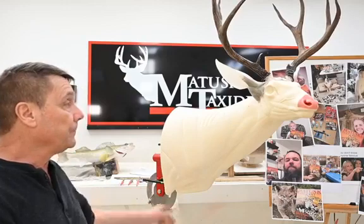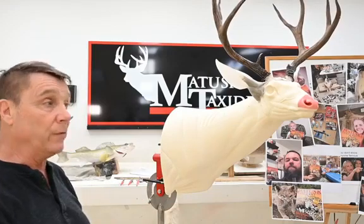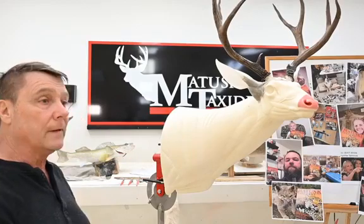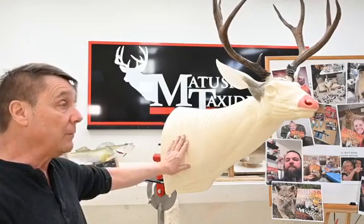And that can be for several reasons. Too thick a skin, not enough hide paste, not a very good hide paste.